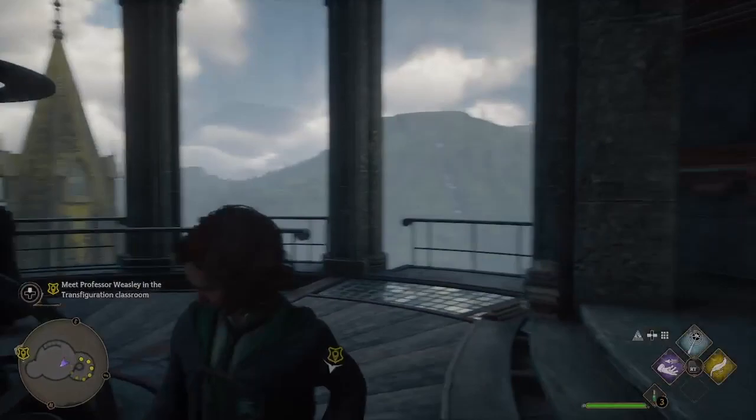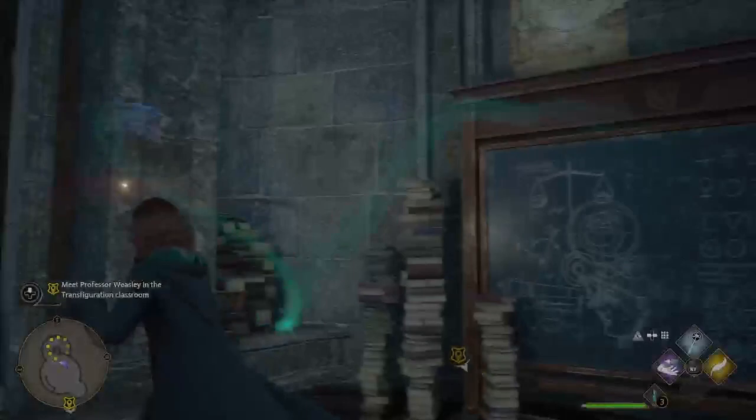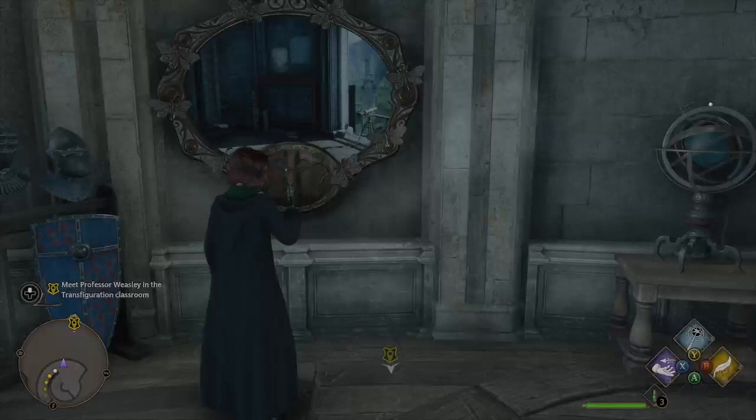Now that we found the moth, we have to bring it back with us to the moth mirror to complete the puzzle. So to do that, we're going to use lumos. And then we're going to run back down the stairs. Back down. Now that we brought our moth back down with us, we have to finish the puzzle. So we're going to stop doing lumos, and the moth is going to go onto the moth mirror, and that will complete it. That will give us a field guide page and some XP.